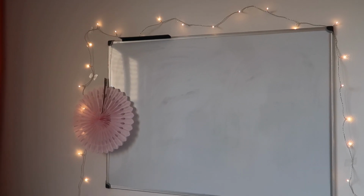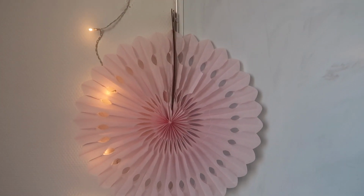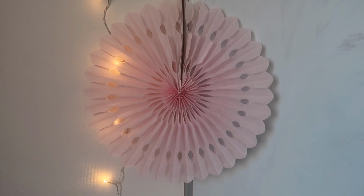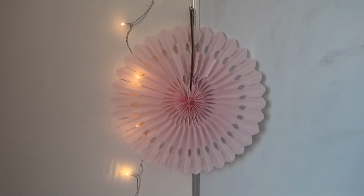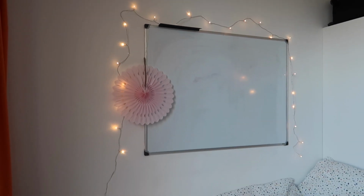The fairy lights I also got off IKEA. I wanted something a little cozy to read my books at night or just chill out on my bed. And this little paper decoration is from a random party shop that I Google Maps my way to, just to add a pop of color to the whole bedroom situation.